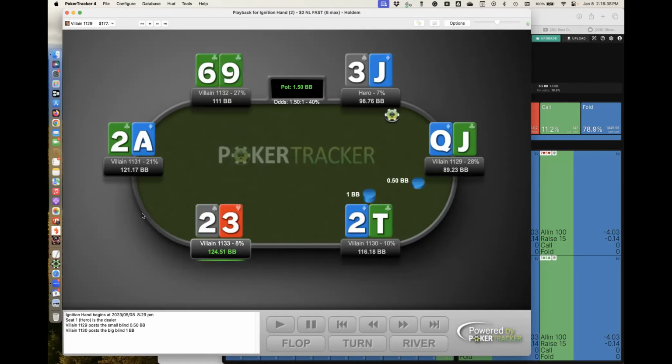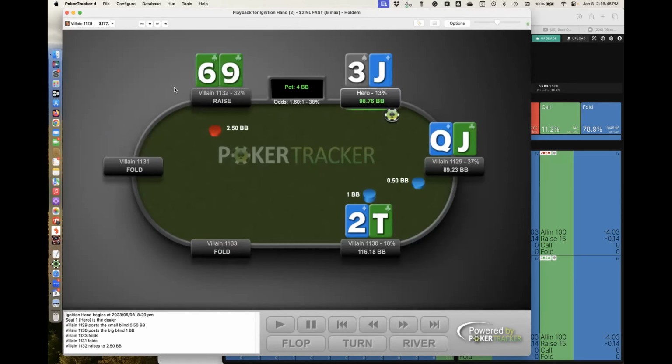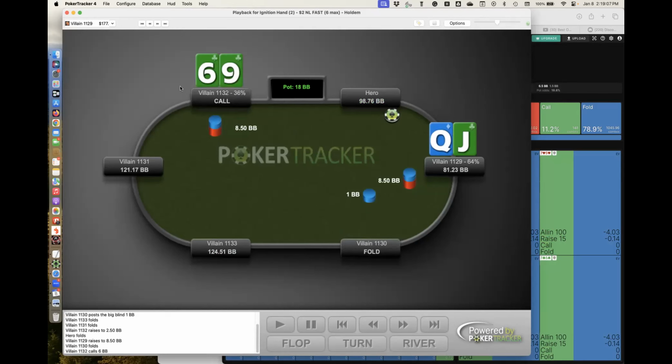I don't think it's a good play, but I've done it. Check raise is ace-8. Fold, fold, fold, fold, raise, fold. 6-9 suited, that's not in range. Nicely done. And that should do it. Nope. This queen-jack is not in range, but he smells it. And it's not big enough. So this is a hand filled with mistakes. And the 6-9 calls, that's not good either.